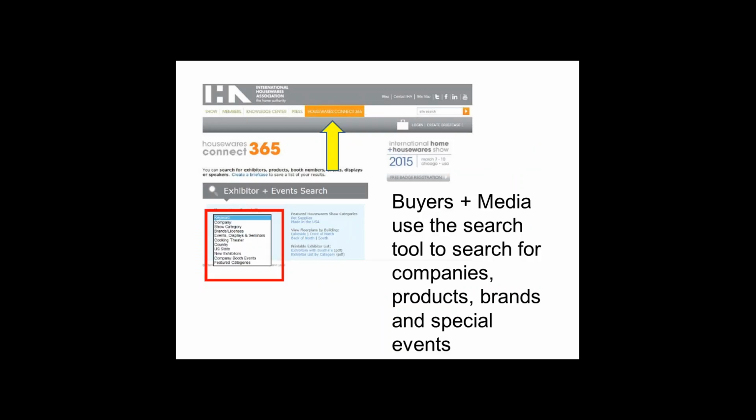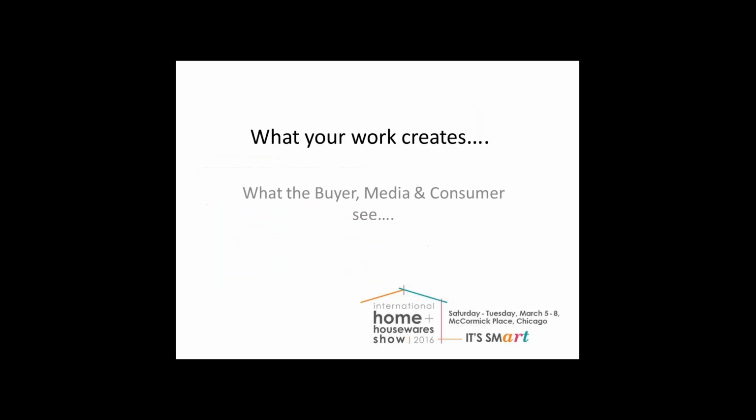So this really just covers how they use the tool. That's how they get in. As we get closer to the show, you'll see in that blue shaded box, we offer some shortcuts for people who might just want a full exhibitor list, or just the Made in USA product or pet products. And this tends to change. We reevaluate what we're going to put there every year. So I'm going to turn this back over to Dawn, and she's going to take you through, once you've populated your profile page, what it looks like to the buyer, the media, and the consumer.